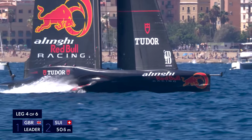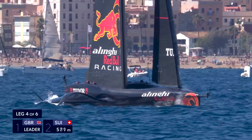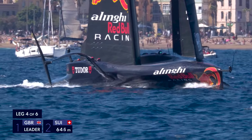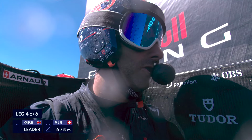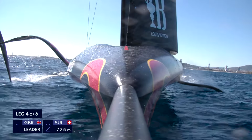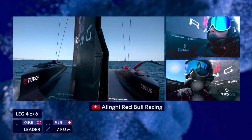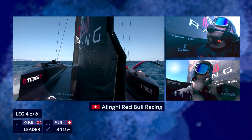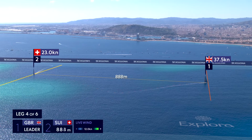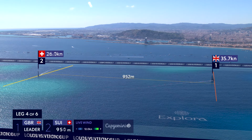Quite a slow turn there from Alinghi Red Bull Racing. I'm not sure, almost an issue there. Not a good sign for the Swiss. Just looked like a super slow turn on board for that jibe. So I'm not sure what went on there. Just a really long, slow, coasty turn sailing into light air. You've got to be able to get onto the power quicker than that in those conditions. So massive loss there. You see the distance, 36 knots versus 25 as they're sailing across the course to accelerate. Huge lead here to the British.